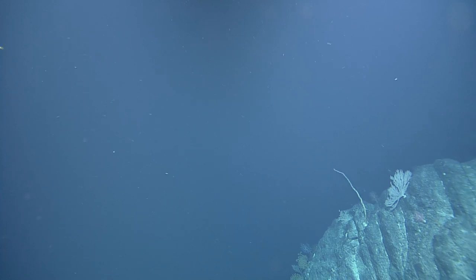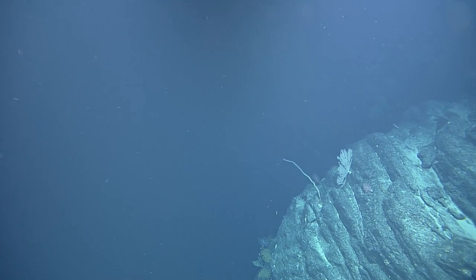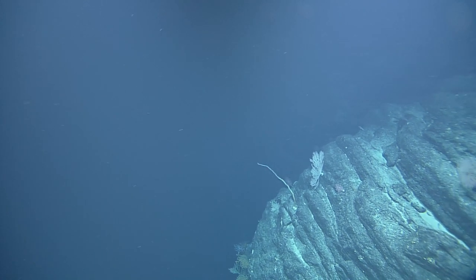So that was 2015. There was a sperm whale checking out the ROV, and it was just circling for like 20 minutes. So there's some really, really amazing footage of that online. If you want to check it out, just type in Nautilus sperm whale, and you should see it.